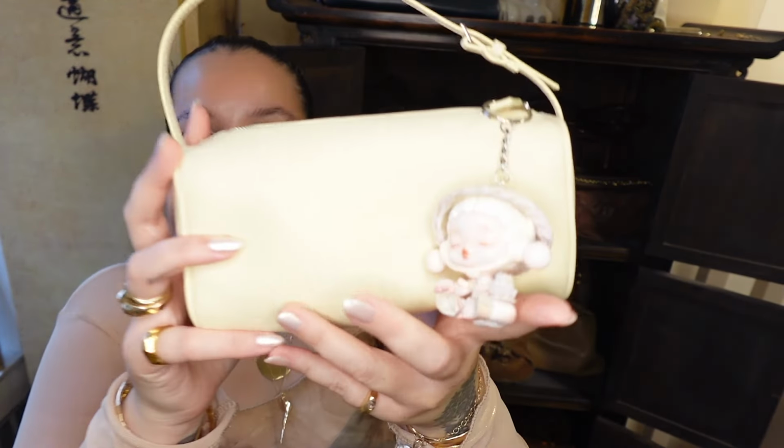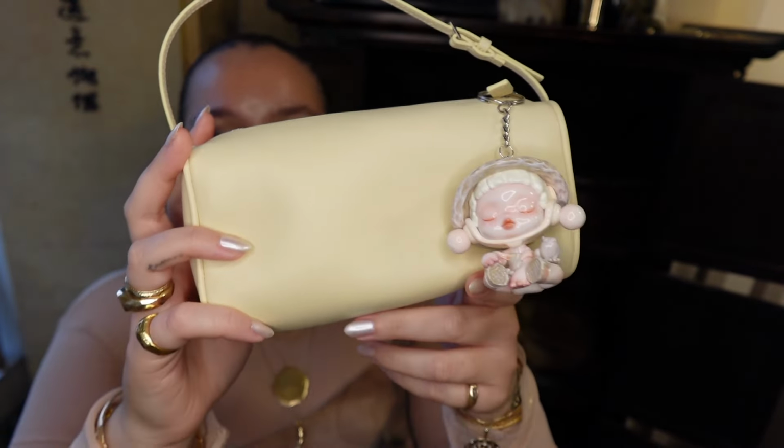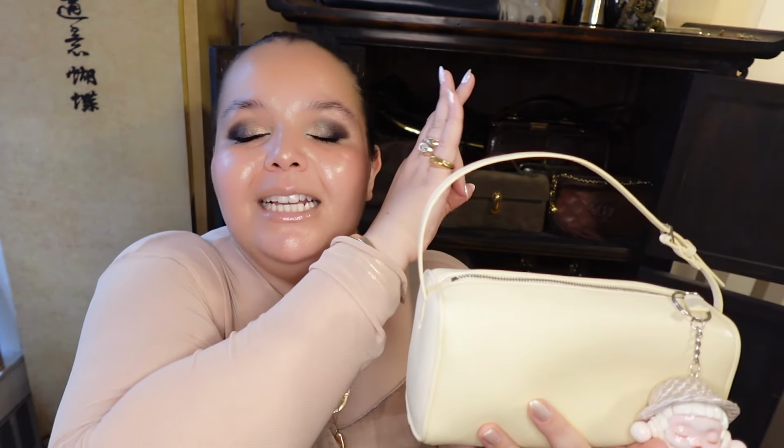How is it possible that the quality doesn't just stay the same? I'm sorry, it just keeps getting better. This, compared to the other 90s bags I've felt in the past, is wild, because, hold on, let me fix what I just said, because each 90s bag and each different material has been perfect and been its own thing.